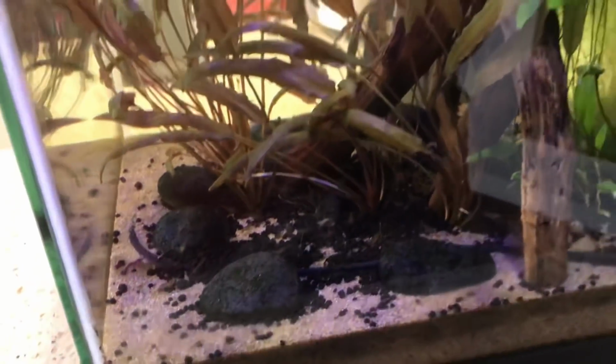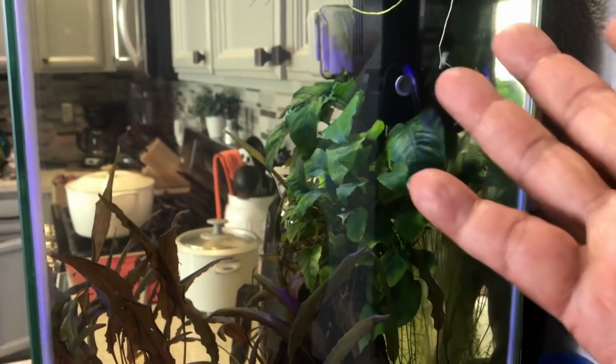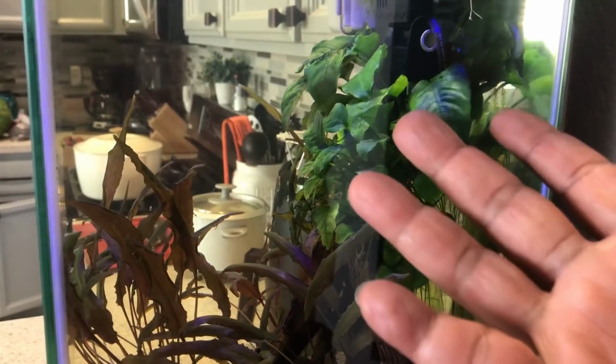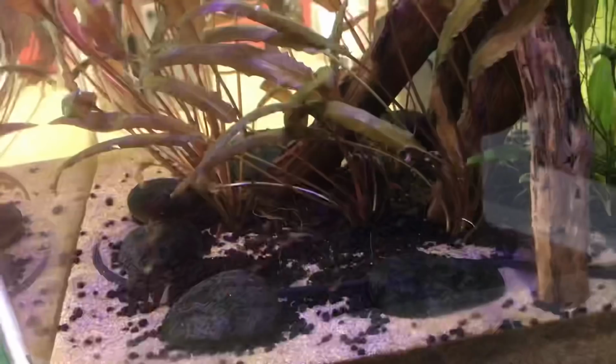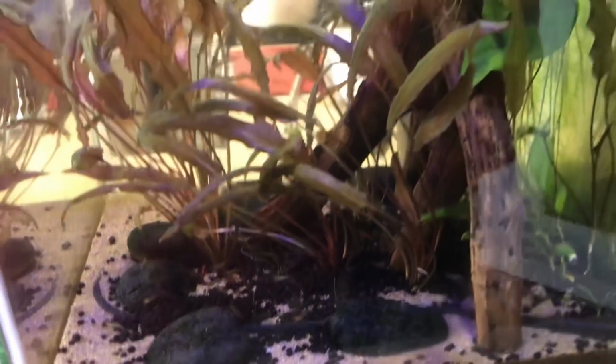If you guys have any ideas what I should stock this with, should I go with another betta? Another plakat galaxy betta? Something beautiful? Maybe not. I don't know. Maybe a koi betta? I love the way koi bettas look. If you guys have any ideas, you know I'm always listening to you guys. So let's go check out what's in the kids' room.